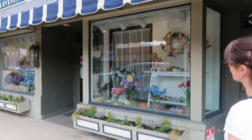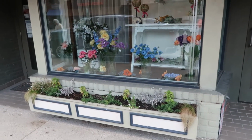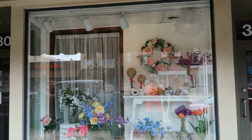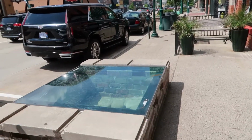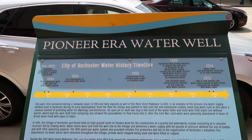One of the things I love most about going through downtowns is looking at the old building fronts and seeing what people do in their windows for decoration. Looks really cool. This is a flower shop. Oh my goodness, what is this? It's a water well. Even without the camera, you can't really see down there. Interesting. Pioneer era water well.